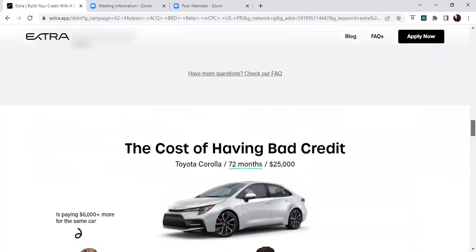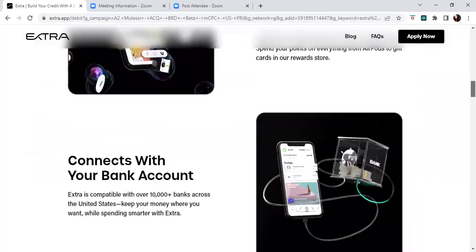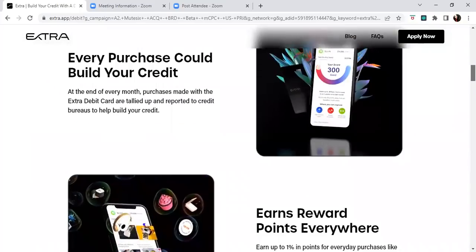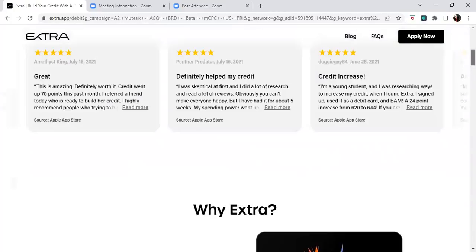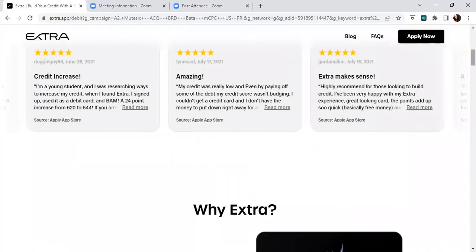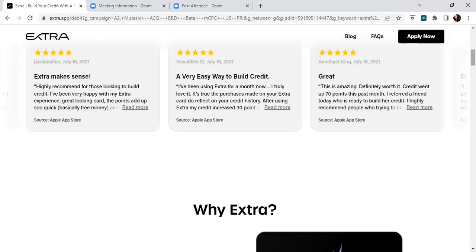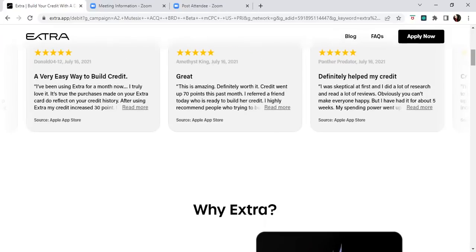Now, with Extra, you can see all these benefits that this is offering you. So for those who are trying to build your credit, why don't you check this out? The subscription is going to be $8 per month for the Extra basic credit building subscription, but you can pay a year in advance, which would be $84 per year.